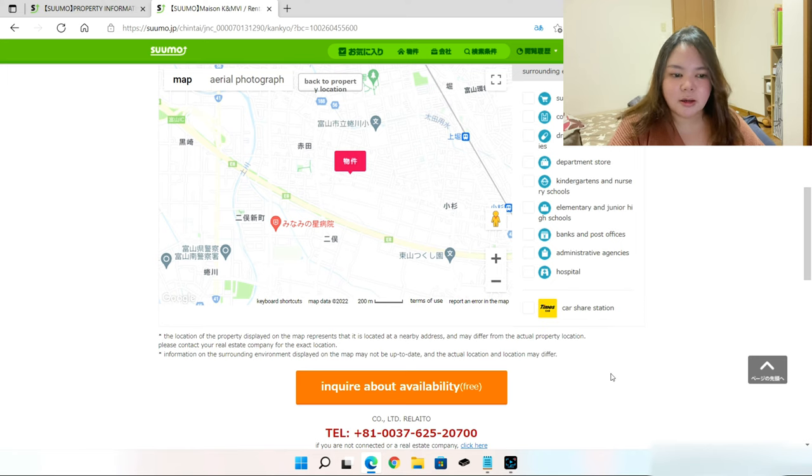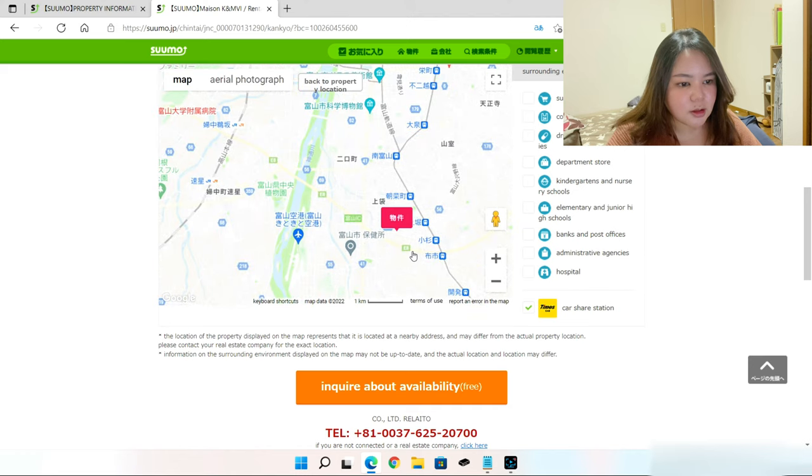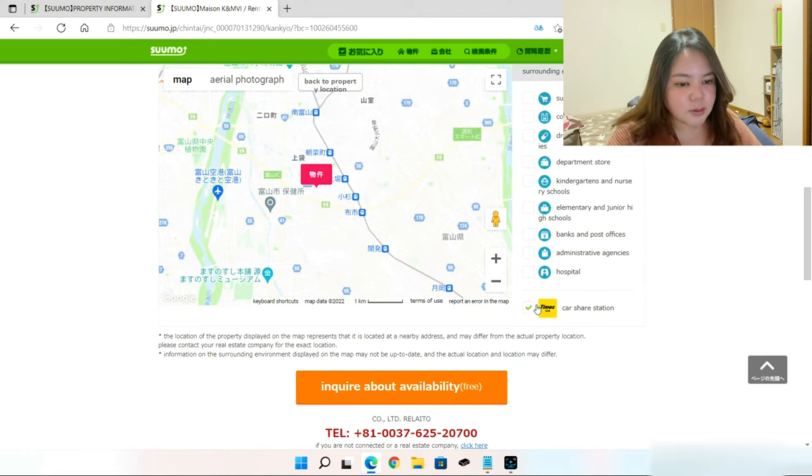And now they are offering this car share service where you just need to sign up for an annual membership fee, and then you can rent any car in any Times car facility. So whichever city you're visiting, if you have the membership card, you can definitely reserve and rent a car, which I think is very useful, especially if you like traveling. So yeah, let's see if there's a Times car around here. Nope, I don't see one.